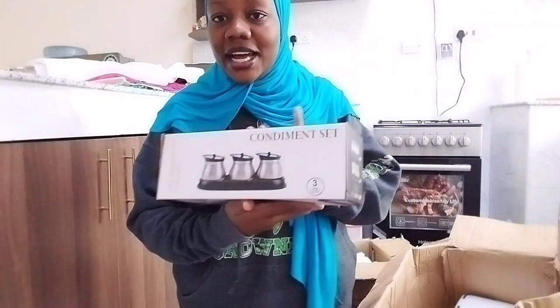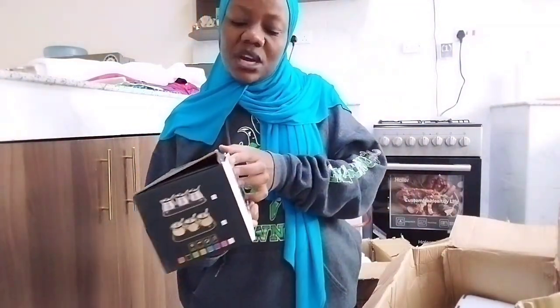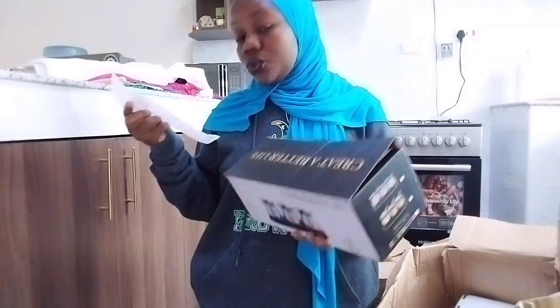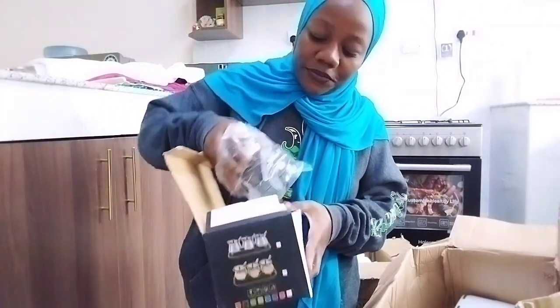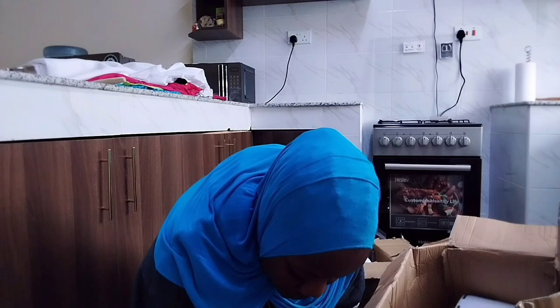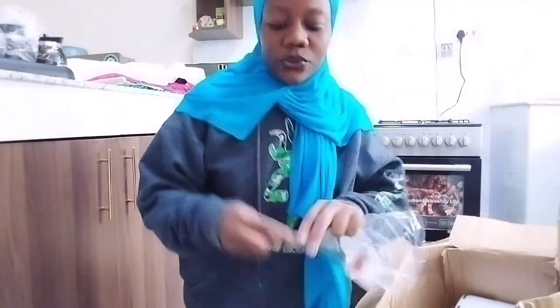Another thing I bought is this condiment set. I bought it in black and it was going for, how much was this going for? Let me confirm. It was going for 1,700 shillings. I love it. It's in black. Black is a great color, you all. There are three of them. One is for sugar, another one for tea, and then another one for the third. That's how it looks. You just set it standing, and it also has its own two spoons. So that one was going for 1,700 shillings.